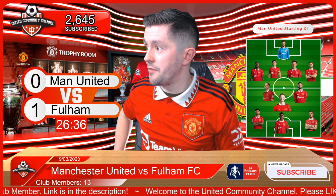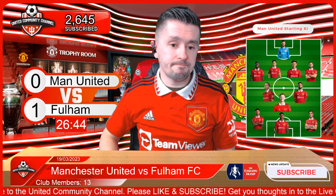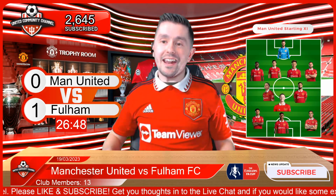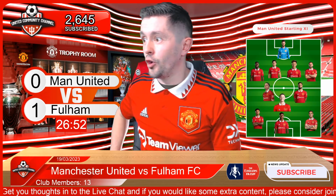Referee is seeing Everton back onto the pitch. What's he going to give? It's a penalty. It's a penalty. And it's a red card for Willian. Willian gets a red card. Fulham down to 10 men.